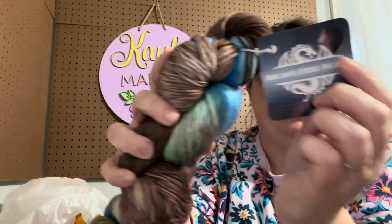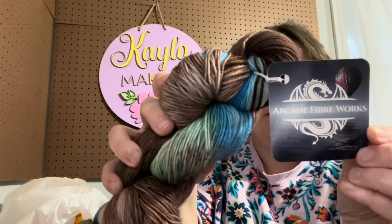I also received my monthly mystery skein from Arcane FibreWorks. And this is Mountain Air.